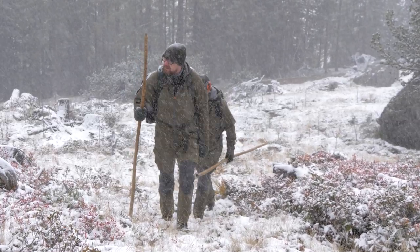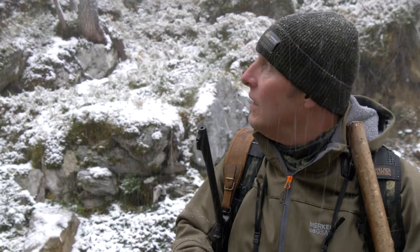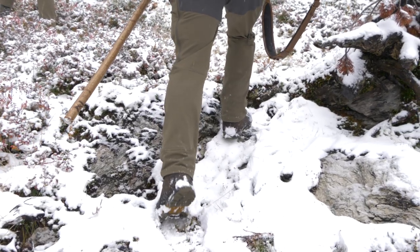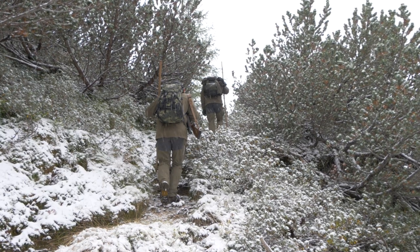Well, day two of my chamois hunt, and it's a completely different day from yesterday, pouring with rain, and now look, temperature's dropped and the rain's turned to snow, and well, we're right up in the forest now, and we're going to make our way up to a place. It's very foggy, and there's a really nice meadow up there that hopefully we can find, so we're going to sit in a high seat and see if anything comes out.